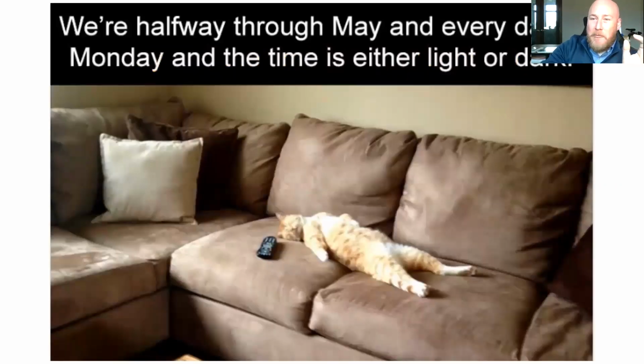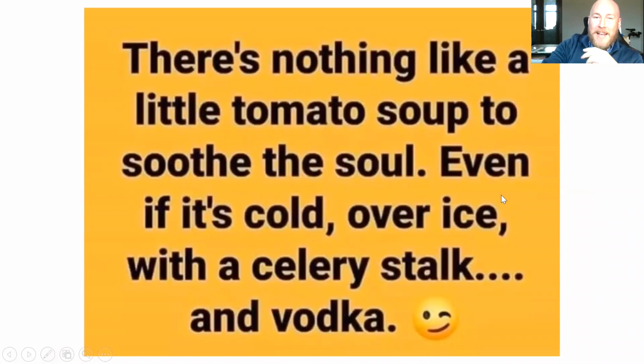And this one might be one of my absolute favorite ones that I've seen. And it says, we're halfway through May, and every day is Monday, and the time is either light or dark. Because right about now, nothing else really matters. And the last one for today, there's nothing like a little tomato soup to soothe the soul, even if it's cold, over ice, with a celery stalk, and lots of vodka. So I thought that was a good one too.